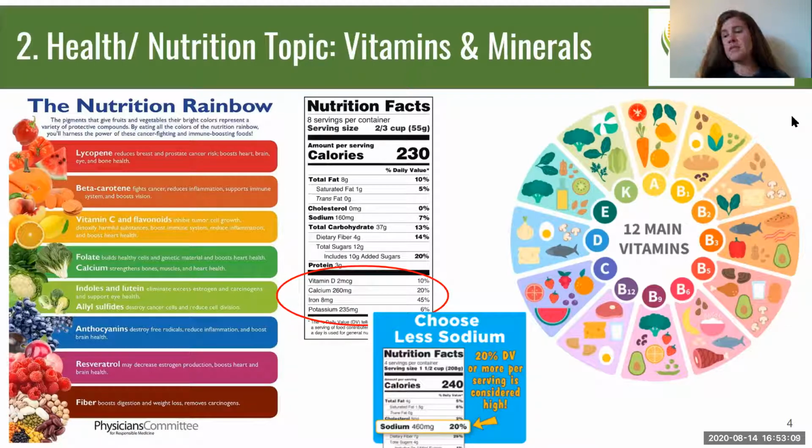According to the FDA, vitamins are organic substances that are naturally present in plants and animals and can be absorbed into the human body by what we eat.